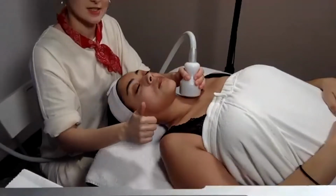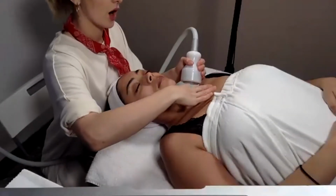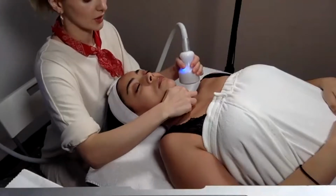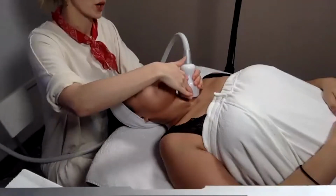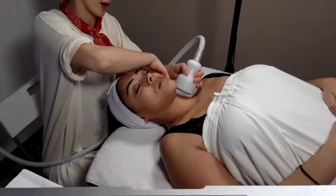So here you guys can see I always start these strokes off center, right? So when I'm down here, I'm never really going in this throat or thyroid area. I'm always starting slightly off center and coming outward, right?